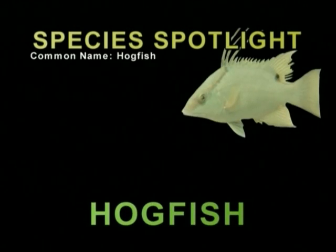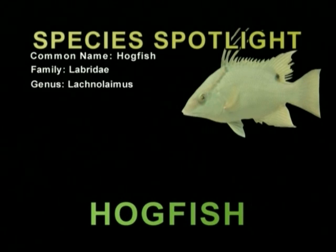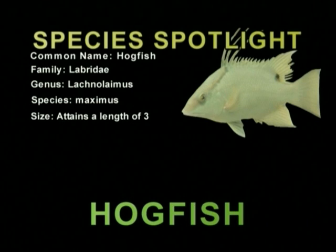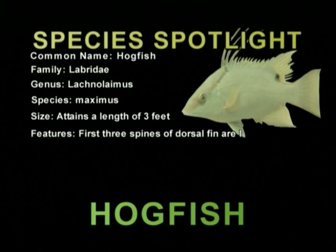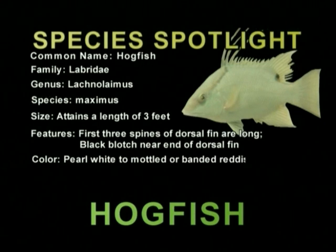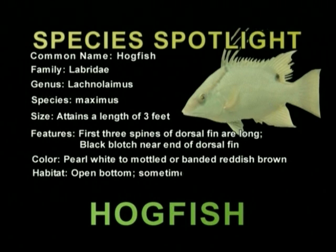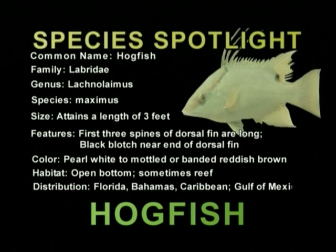Common name, hogfish. Family, Labridae. Genus, Lachnolaimus. Species, maximus. Size, attains length of 3 feet. Distinctive features, first three spines of dorsal fin are long. Black blotch near end of dorsal fin. Color, vary from pearl white to mottled or banded reddish brown. Habitat, most common on open bottoms, occasionally on reefs. Distribution, Florida, Bahamas, Caribbean, also Gulf of Mexico, north to North Carolina and Bermuda.